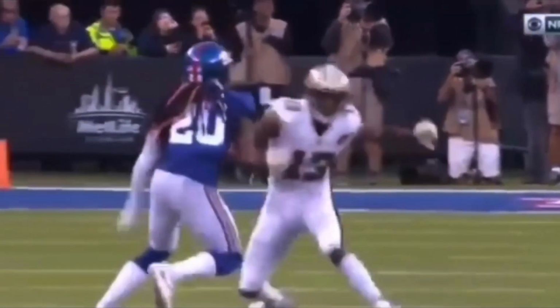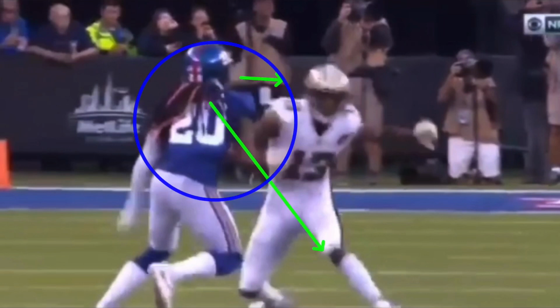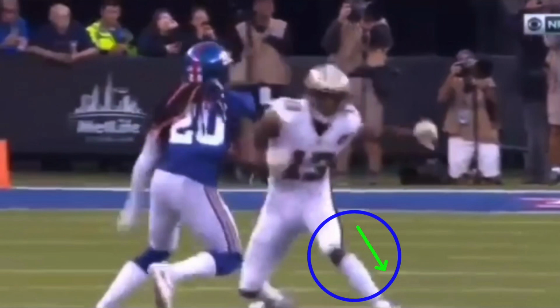Now when he makes this jab to the inside, I think the most important thing here is the DB is not going to be looking at your eyes. Well, at least he shouldn't be, right? Maybe he is in this situation, and he's not going to be looking at your feet. So I can be as sudden as I can with my feet. I don't got to reach long. That's what a lot of people think.